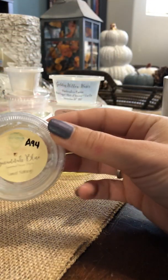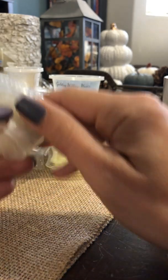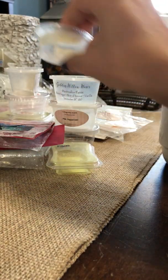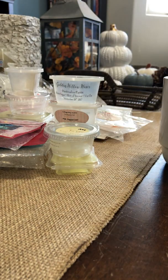A Savannah Blue Sweet Nothings. That's exactly what I smelled. Smelled sweet nothing. It literally smelled sweet, but I couldn't get anything else with it. Barely even a throw. It's not funny. It is funny, but it's not funny. I'm sorry. I'm not picking on her, you guys. I know a lot of people love her wax, and that's fine. I'm frustrated because I have a lot of it, and I can't do anything with it.